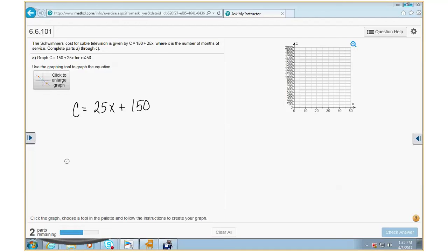Now there's one more thing I got to do. C is equal to 25 over 1x plus 150. Why did I do that? Because slope is vertical over what? Horizontal. So that's why I did that. And it's got a what in front of it? A plus. So that means it goes left to right up. So my y-intercept, this is method 3, is 0, what? 150.